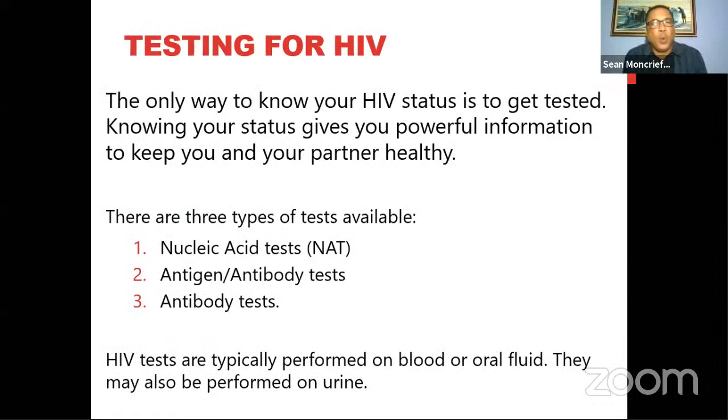So what about the tests for HIV? Now, the only way you're going to know if you have the virus within you is to get tested, okay? It's important to know your status. If you know your status, then you have the information necessary. Very, very important, powerful information to keep you and your partner healthy. So there are three types of tests. And these are some general headings for the three types of test.